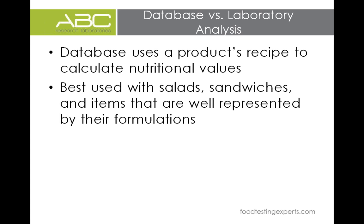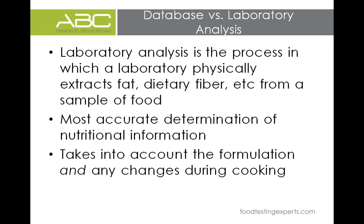Database analysis is a quick and easy and inexpensive way to do it, and we try to maximize that for our clients. In the cases where we have food items that either undergo significant cooking during their creation, or are coming out of a deep fat fryer, we definitely do tell people to use a laboratory analysis for those. As you can imagine, laboratory analysis gives the most accurate portrayal of all of the nutritional aspects of a food, because we actually have the food in our possession and we do a chemical extraction of the fat and quantify that. We chemically extract the dietary fiber and quantify that. That's how we get all the different pieces of that nutritional facts panel.